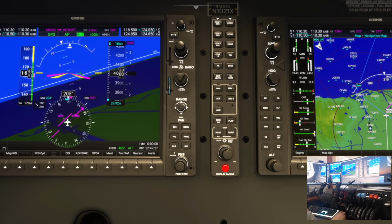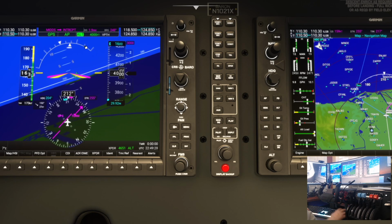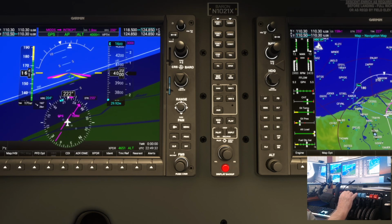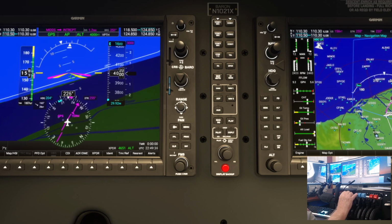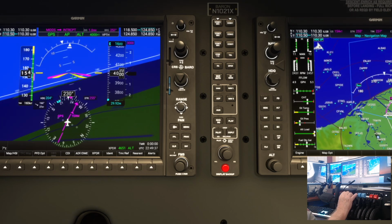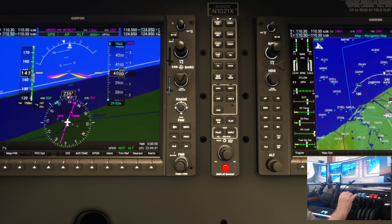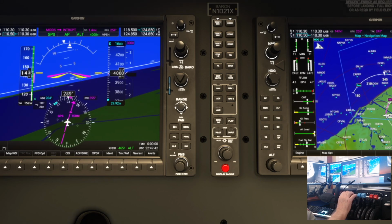And we're starting our gradual turn now to enter our final approach on into Long Beach. Slowing the airplane down, as you can see on that left-hand vertical bar. Airspeed now is dropping down through 140 knots.